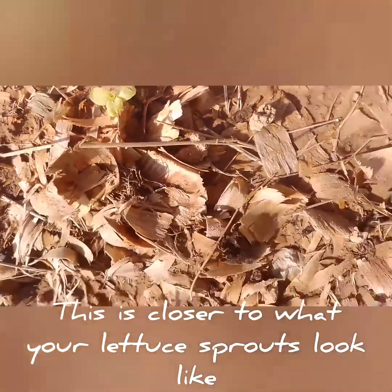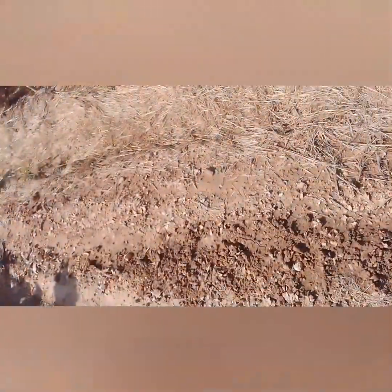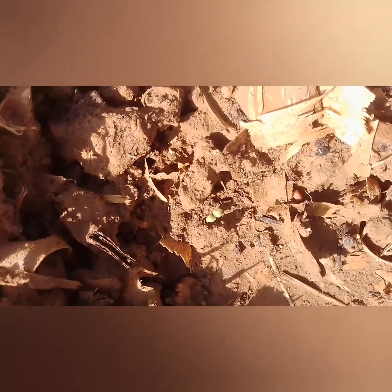Here we go. We have some black-seeded Simpson lettuce growing here. There's that. There's another one. Growing good. See if I can't find some sprouts. Those ones I just showed you are from the first planting. The second planting does not look like it has started to sprout yet. Although here's the first one coming up. So at least they are doing something.